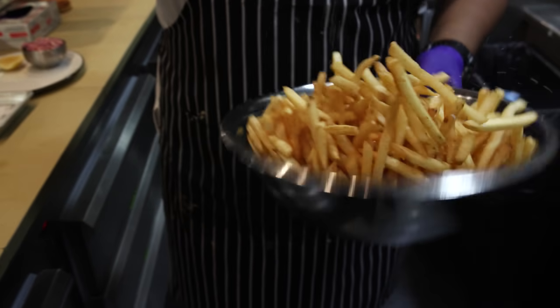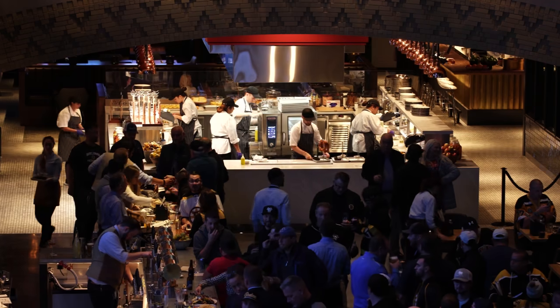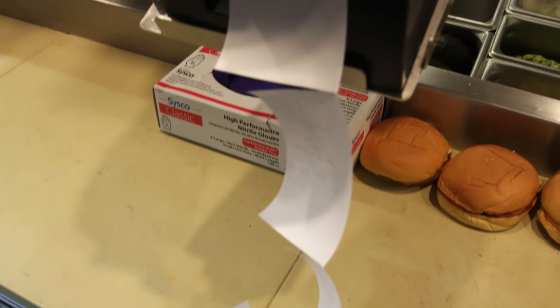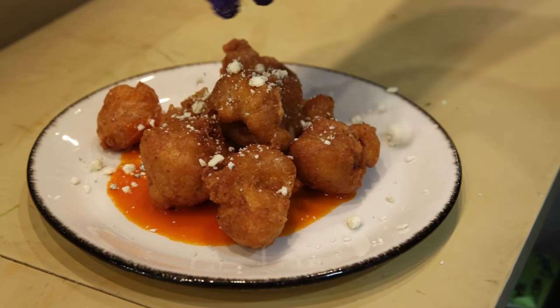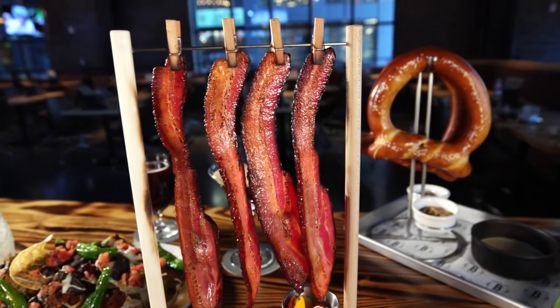And just as active as the Bruins and Celtics is the team working the line at Banners Open Kitchen. When that ticket machine goes off, it's kind of like, okay, here it goes, and it doesn't stop. It's going for 2.5 hours. It's why you're in a kitchen. It kind of gets you going, and it's that adrenaline rush that you love. What's coming out of that kitchen is a culinary slam dunk.